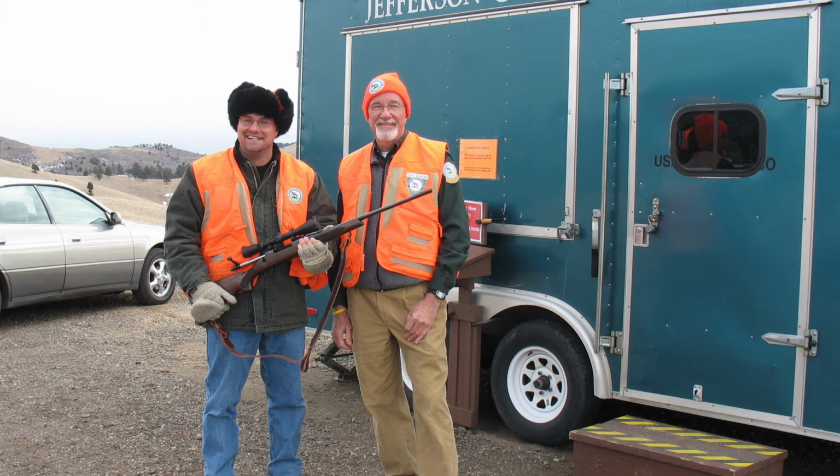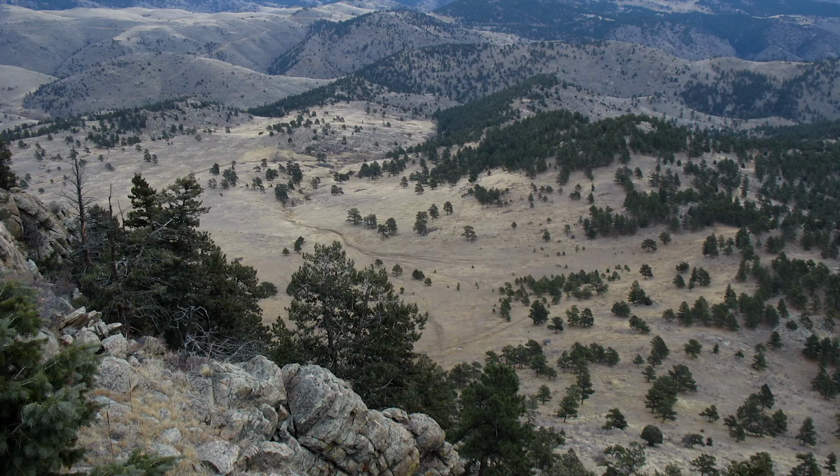To be clear, no hunter may take a shot from the safety zone into the hunting zone. It's also true that no hunter may fire a shot from the hunting zone into a safety zone. Those are both illegal shots.